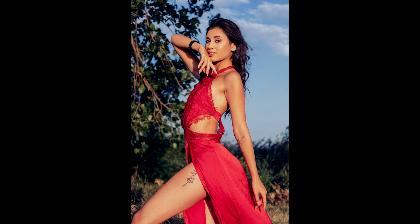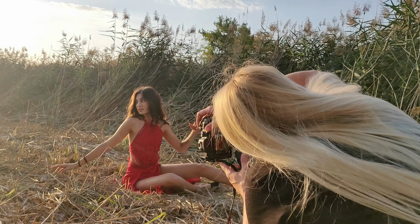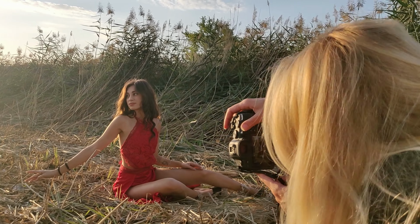In the next set of images, I wanted to use this tall grass as a background.